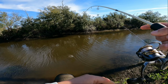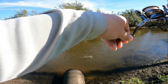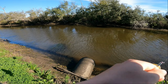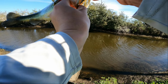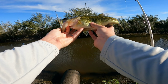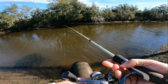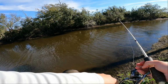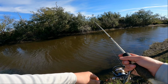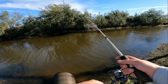Oh, there's one. Yeah, these bass are just stacked right here. I wonder why. That is freaking crazy. I pulled 3 bass out. They've all been right here in this spot, and they've all looked about this size, maybe 13 inches. See how they're built really nice. They're fat, they're just little. I'm thinking maybe if I throw a crawfish, if there's something bigger in here, it might pop it. I don't know why they're all stacked right here in this spot though. I just went 100 yards and didn't catch another bass. I was getting little bites, but pretty sure they weren't bass. I don't know what they were.